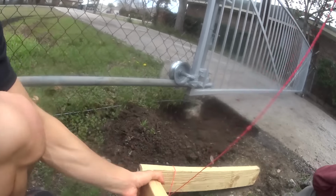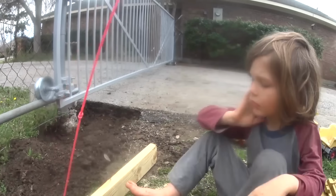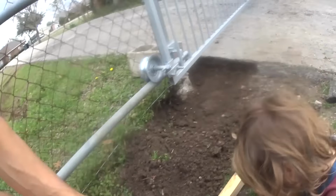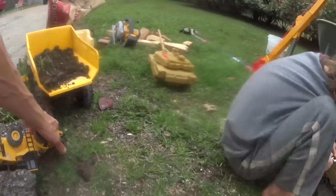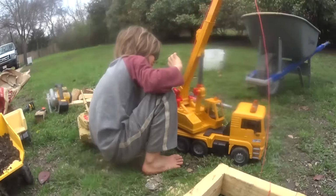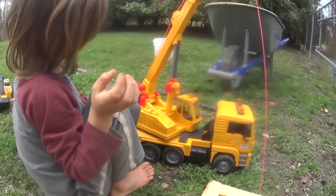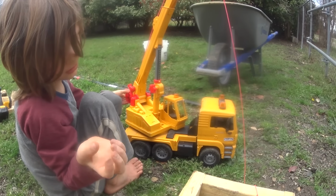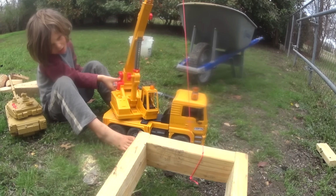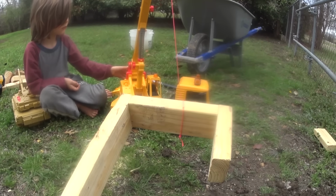All right, let's lower it down. Okay, now let's see if he can pick it up. He might need a little bit of help. How about Fronny? Fronny will help him. Are you ready, Fronny? All right, kids, hoist it up. Hoist. There you go. Keep hoisting. Hoist it good. Keep going. There you go. Little more.